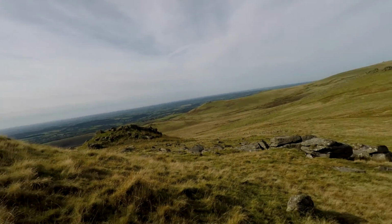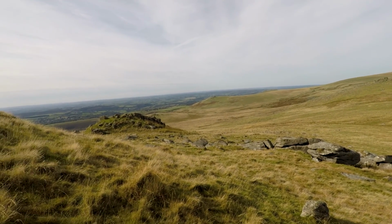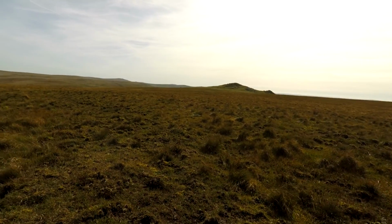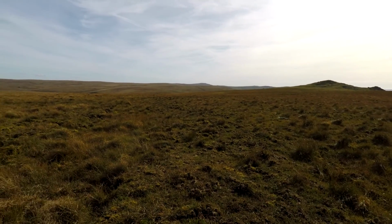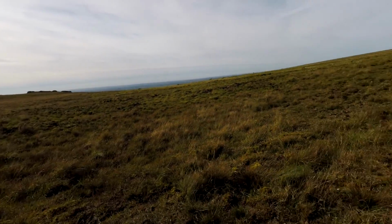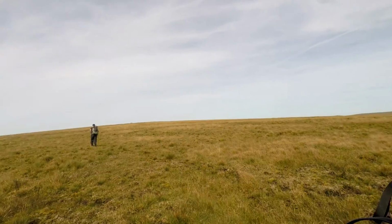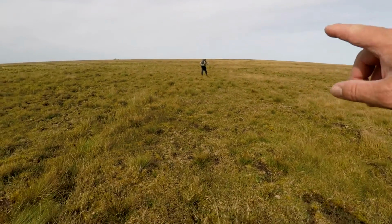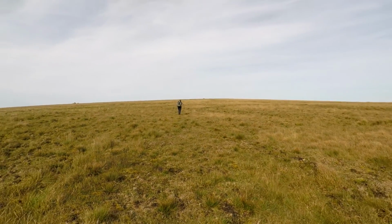Stunning views. Absolutely beautiful. So we just walked across there. Whew. That was our going. It's sopping wet, the whole bloody place. We had a lot of rain yesterday, and well, I don't know if you can see it, but that's just about there somewhere. It's Chat's Tor.